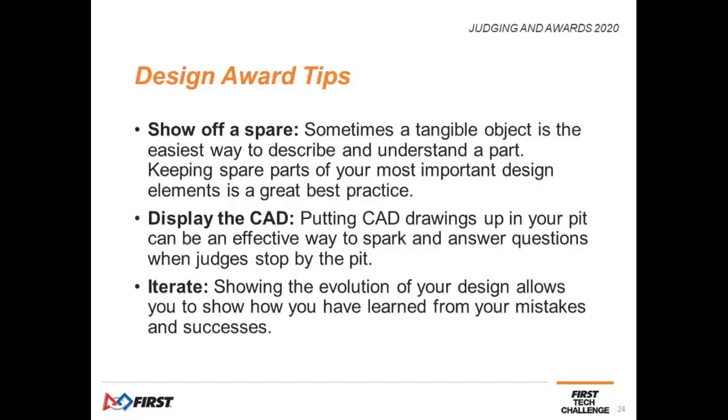Now, some tips. I mentioned this a little bit earlier, but showing off a spare. Having your part is great for actual competition in case part of your robot breaks and you need to replace it. Spares are always important. I can speak from experience on that, of parts breaking and needing to replace them. But it's also great for judges. You can show off this part, and it's a lot easier to say, okay, this is where the game element comes in, and this is how it comes out. This is how our intake system works.